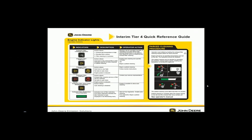Yep. So this is a quick cheat sheet that we put into every cab, and we have it in several languages. If you have a Spanish or a French operator, you can get a French or Spanish card. But it says, if the light comes on, what do you do? And in many cases, you don't have to do anything. But that was one of the things we learned from the on-highway, that there was no indication of what to do. Here's another question from Mike.